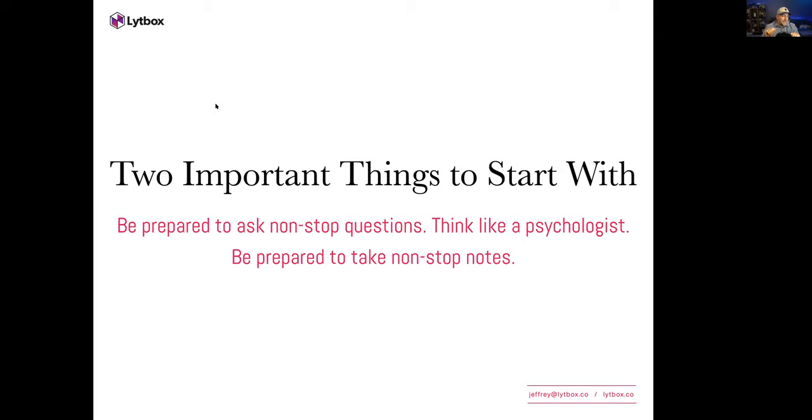The next one is be prepared to take nonstop notes. Don't stop taking them. This is needed. I even tried it on my computer, typing, but there's something about writing notes. When you're writing nonstop, no matter what, even if you feel it's not significant, what it's doing is forcing you to listen.